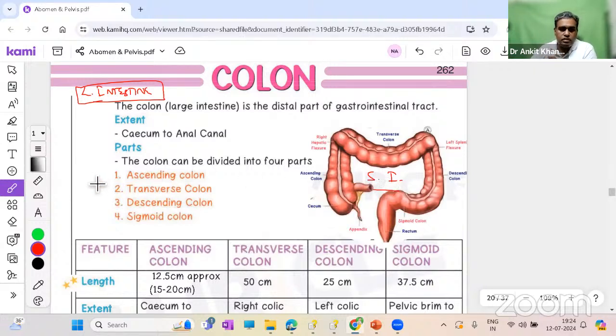The colon has four parts. You have the ascending, transverse, descending, and sigmoid colon. Needless to say, this is the ascending colon, that is the transverse colon, that is the descending colon, and this is the S-shaped sigmoid colon.